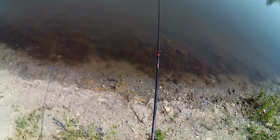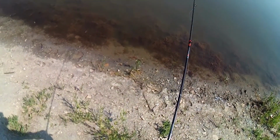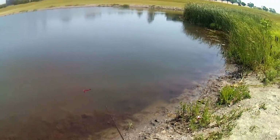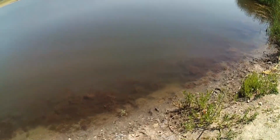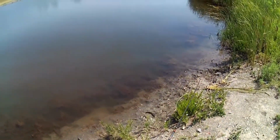Whenever I tie up a new lure, I always adjust the brake and the spool tension to suit that specific lure. It's not a guarantee that you're not going to backlash, but it sure does help.